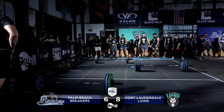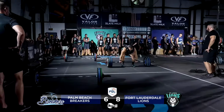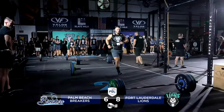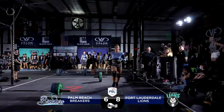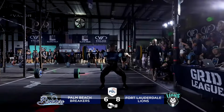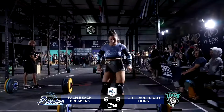Teams are ready. They are off. It's going to be Rodriguez for the Lions in black. It's going to be Dent Hernandez for the Breakers in blue through quadrant number 1 for both. Looking really easy for Rodriguez with his new nickname, Wreck-It Rodriguez. Wreck-It Rodriguez through 3, power cleaning. Yeah, he's been looking forward to this all day. You can see it in his face.